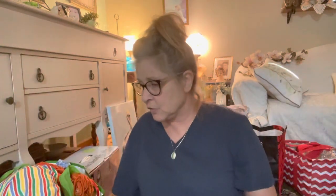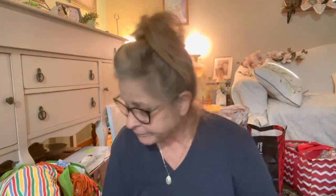Let me move this over here. If you see all these bags behind me, these are all from the Goodwill from Senior Tuesday, and this one over here. And then I have a box of Salvation Army stuff as well. So I may film another video right after this one. So if I do, I'll have on the same clothes. It is what it is. All right.